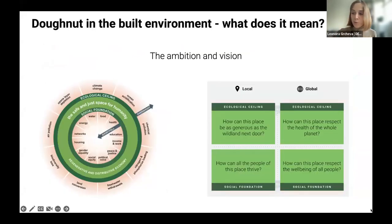So we start with a big question. What does it mean to put doughnut economics into practice in the built environment? What does it mean to bring it into architecture and planning, in the way that we design and plan our buildings, our cities, our neighborhoods? And this isn't a question that really has a simple or singular answer. It's a question that has an evolving answer that we keep on co-creating and building an understanding of as we're working and learning from so many practitioners and change makers around the world.